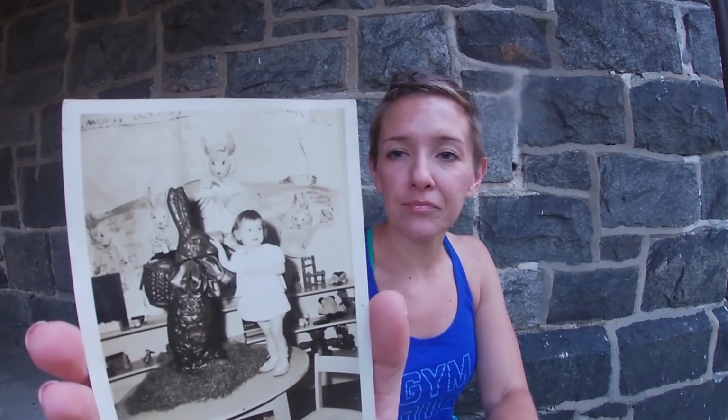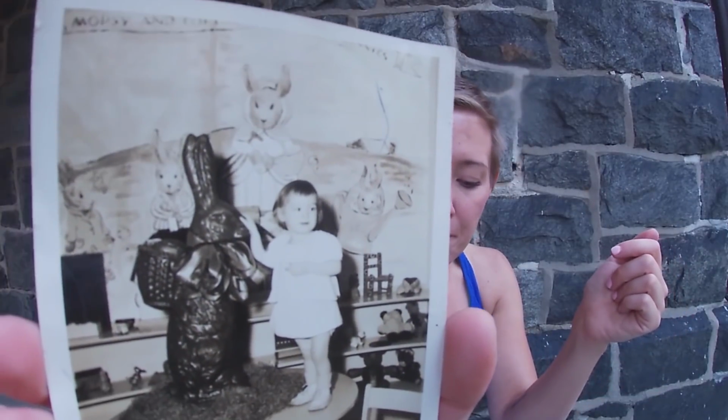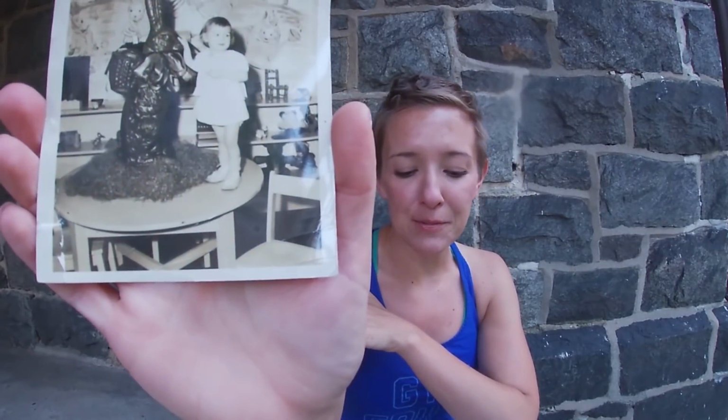One photo that I added to the pile was this, because I like the image. It is of a little girl with a giant chocolate Easter bunny. And then in the back, I don't know if you'll be able to see, but it's like a banner or a painting on a wall where it's Flopsy, Mopsy, and Cottontail. So I thought that was cute. And she has some sad little stuffed animals in the back as well.